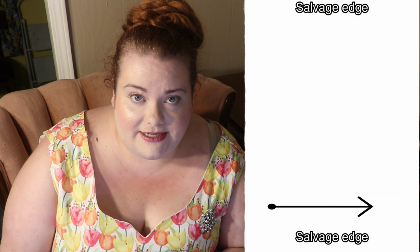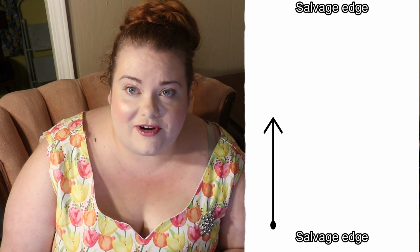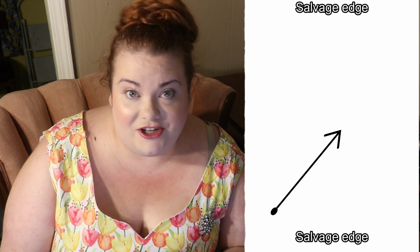There are 3 grain lines. The straight grain or lengthwise grain are the threads going parallel to the selvage edge. The selvage edge is the bound, uncut factory edge that doesn't unravel. Cross grain. The cross grain is the direction that someone cuts the fabric at a shop. The cross grain threads are running the width of the fabric, from selvage to selvage, or perpendicular to the straight grain. The bias is at a 45-degree angle between the straight and the cross grains.